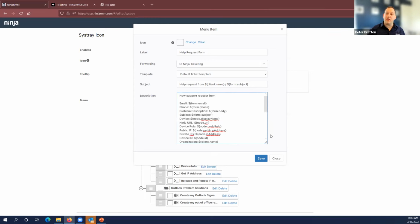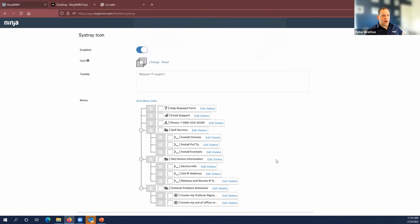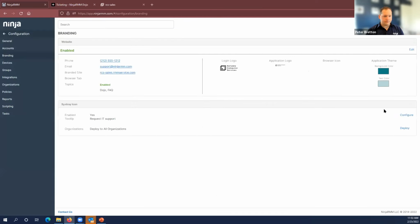The user would just right-click on the Systray icon and hit submit a ticket and then fill out their information. You get this information plus whatever other context they provide in the ticket. If you are experiencing pain with it, I saw, for example, someone saying there's only one form. Go to the Dojo, post a feature request, and we can always review it. So I think that one's answered.